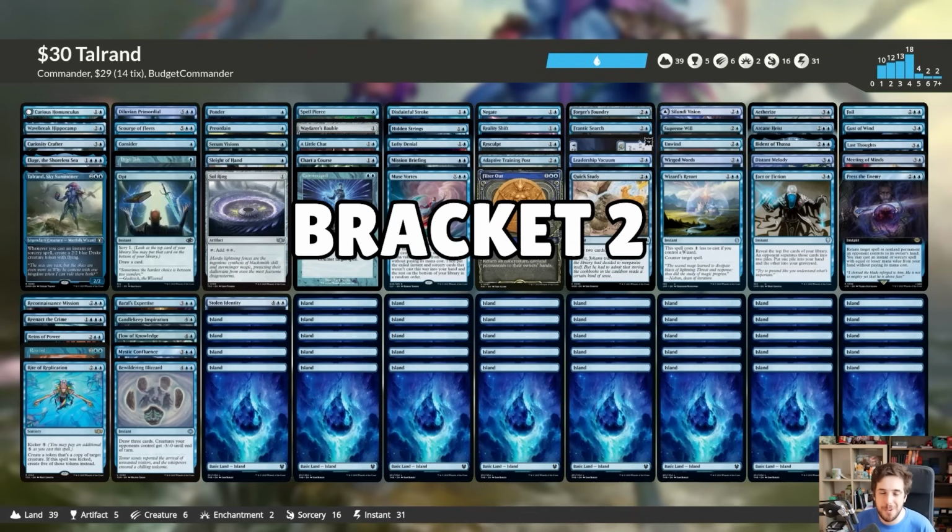Even though maybe Illusion is stronger or whatever, this is probably like a bracket 2 plus maybe if you really optimize it. But it's super fun. I don't know. It has a lot of little cute things that I like. I like the drakes. They're cute.